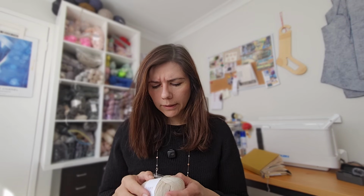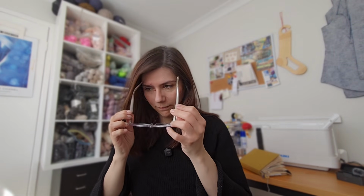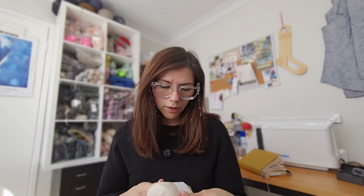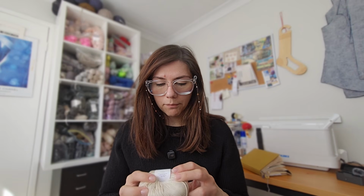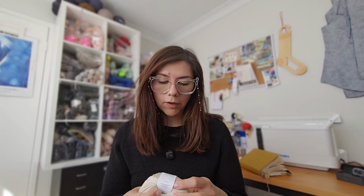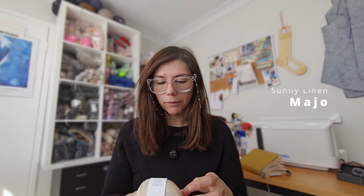which is not a brand we get here, and I think they're Norwegian. I have my glasses, I don't have to squint. So, it doesn't say here where it's from. Made in Italy, there you go. Majo. My brain is telling me to say it in Spanish, which would be Majo, but I won't.